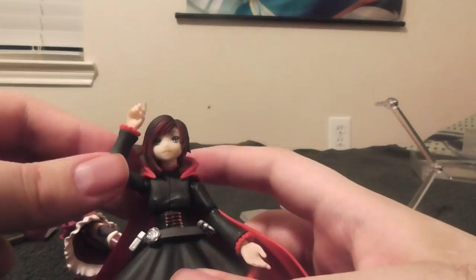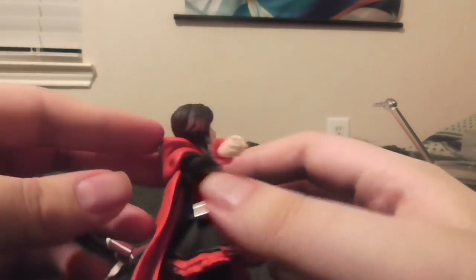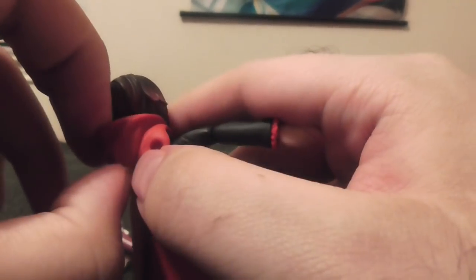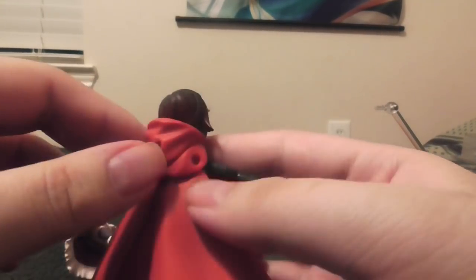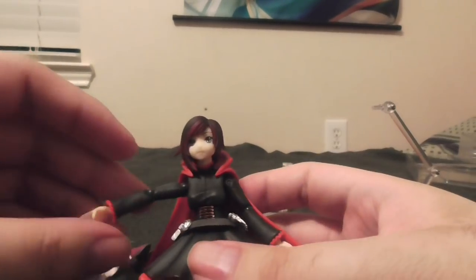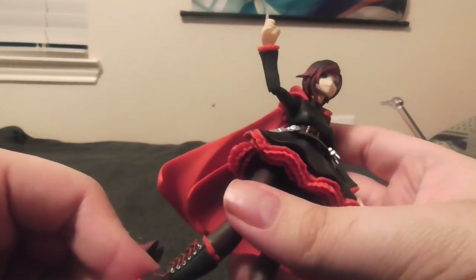Okay, I couldn't quite get to the RWBY pose because the cloak was in the way. Does it all come off? No. Yeah, just those two bits come off. And yeah, I think I'm pretty pleased with my purchase here.